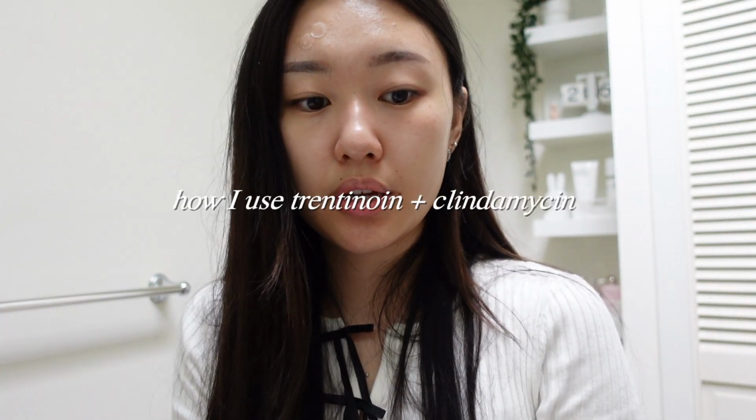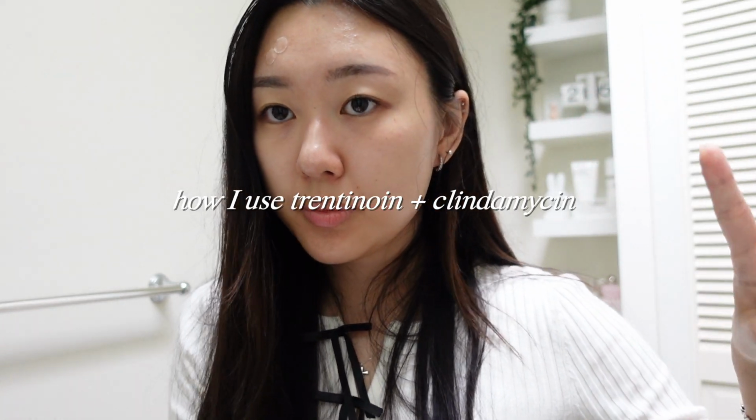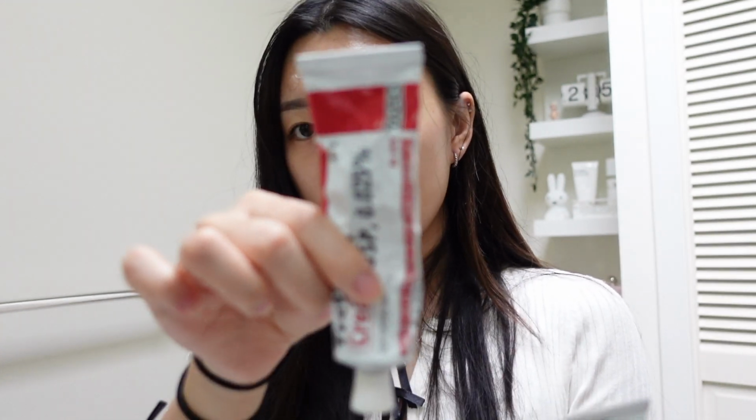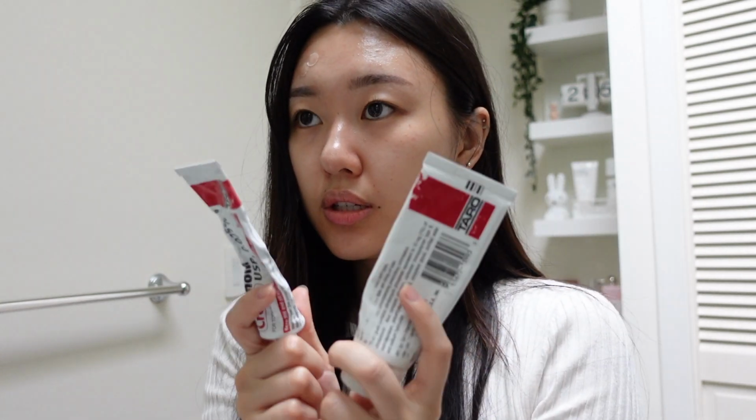So what I'll do is I'll do my cleanser, I'll do my serums, and then I'll pause, let my skin dry for 15 minutes. Because when your skin is wet, it's super vulnerable. And then I'll apply a pea-sized amount of this and also a pea-sized amount of this right after. These are definitely 2 things that help me a lot with clearing up my skin texture and some of my acne.